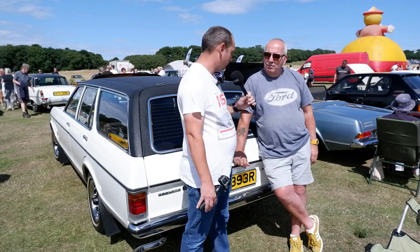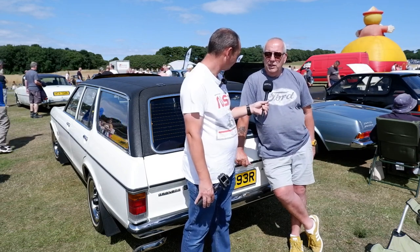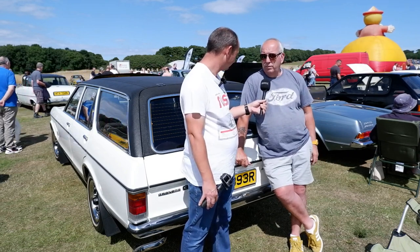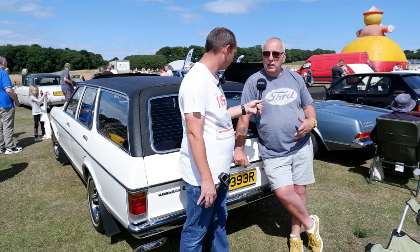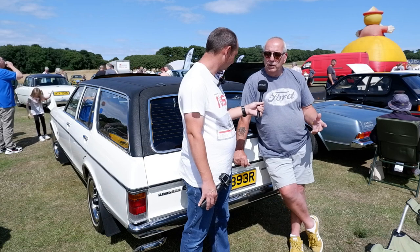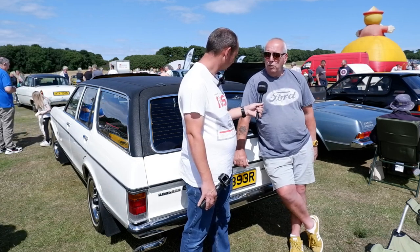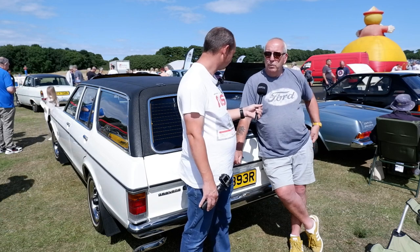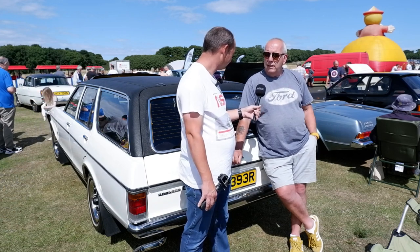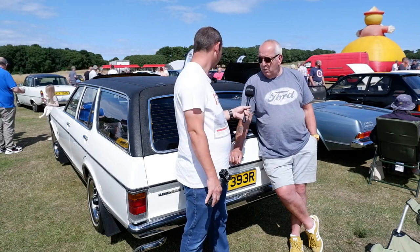And where does the GL specification fit in the range? Well, it's mid-range, actually. The basic was the L, which was the basic spec, you got the plastic seats and all those. The GL was the middle of the range, and then the Ghia. But they never made many Granada Ghia Mark 1s. In Ghia form, mostly GLs and Ls.